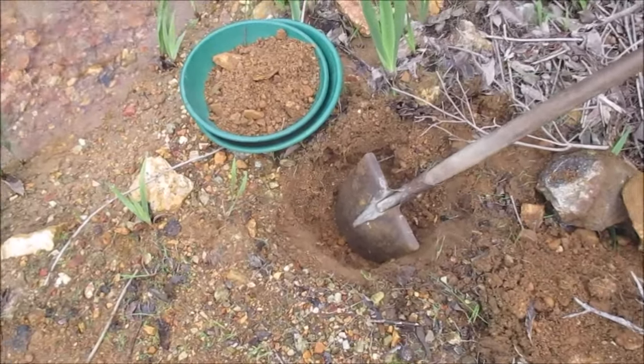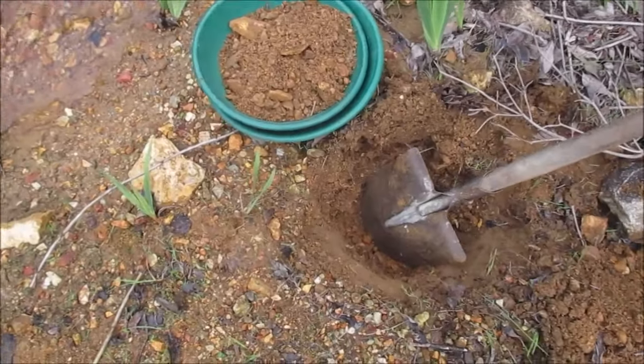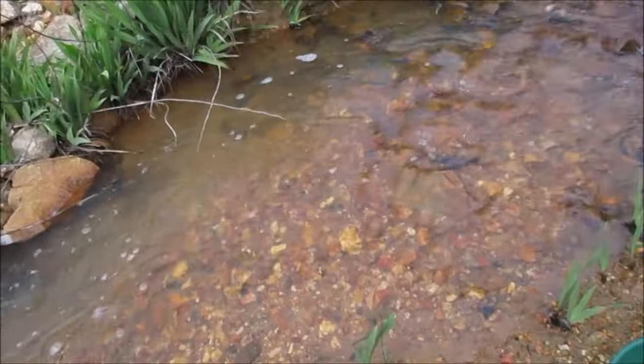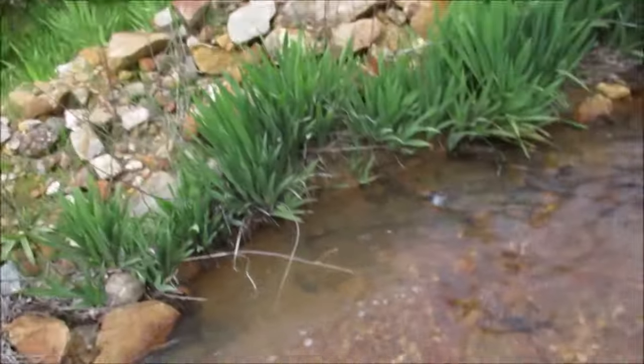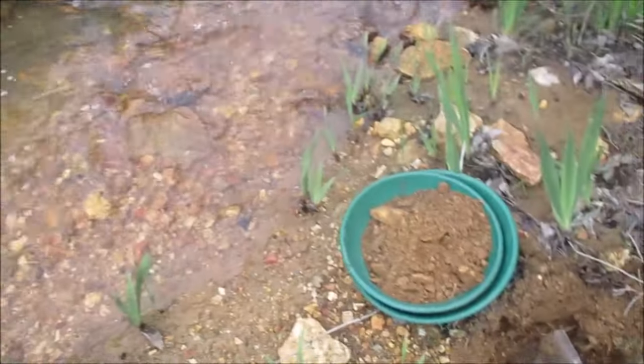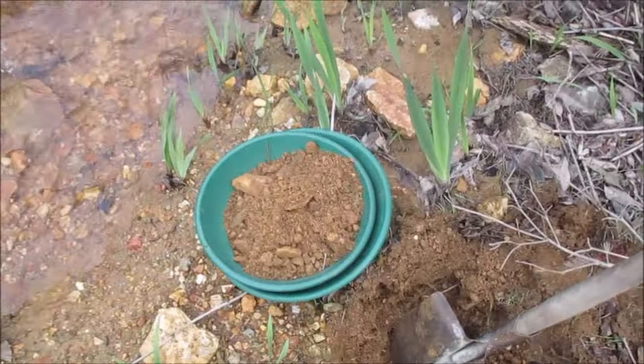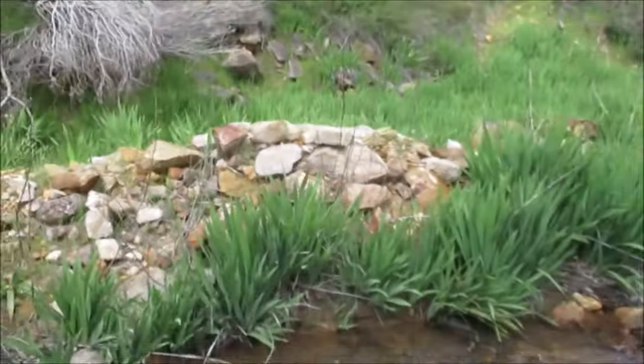Okay, I've dug my first sample just here out of these gravels. There's the water, there's the creek, all the rocks on the other side, and I've dug the fine gravels on this side and I'll pan them out. We'll see if we get any gold, guys.